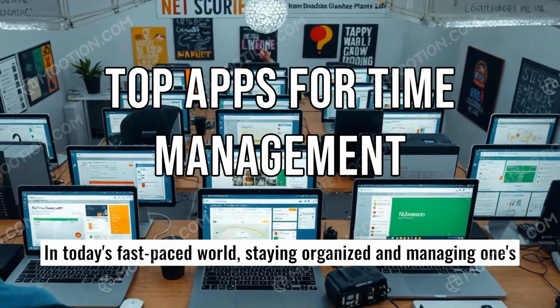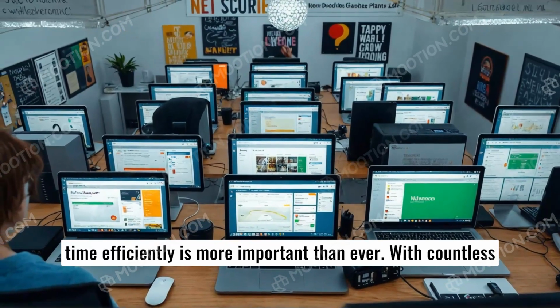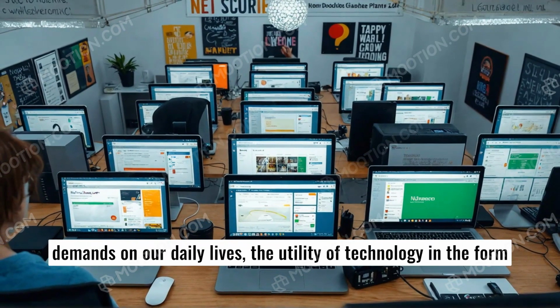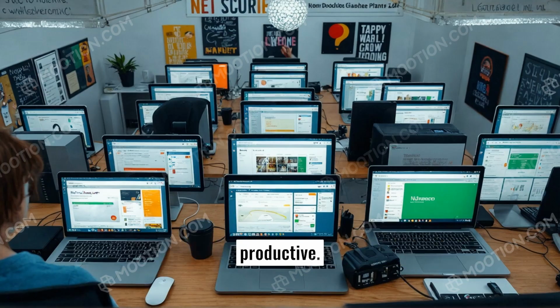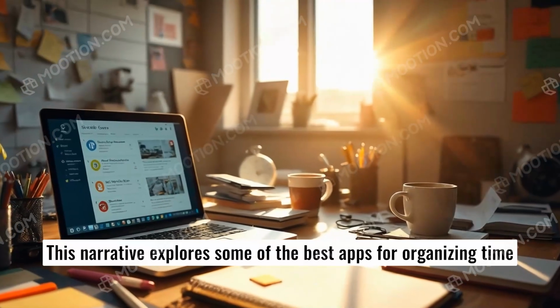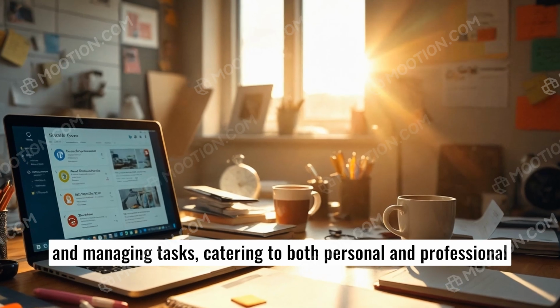In today's fast-paced world, staying organized and managing one's time efficiently is more important than ever. With countless demands on our daily lives, the utility of technology in the form of apps can help streamline tasks and make our days more productive. This narrative explores some of the best apps for organizing time and managing tasks, catering to both personal and professional needs.